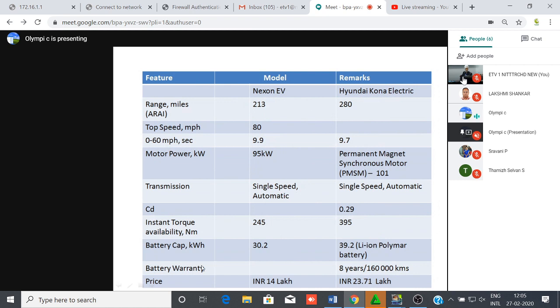And battery warranty, because everyone is worried about the battery, because replacement of battery costs maybe 1/3 of the vehicle. So 8 years or 1,60,000 kilometers warranty companies are giving for the battery.